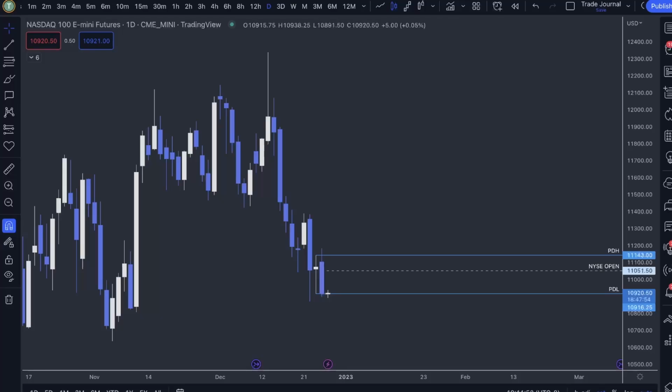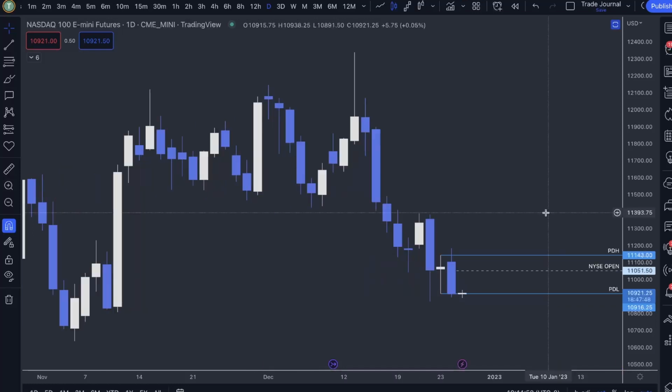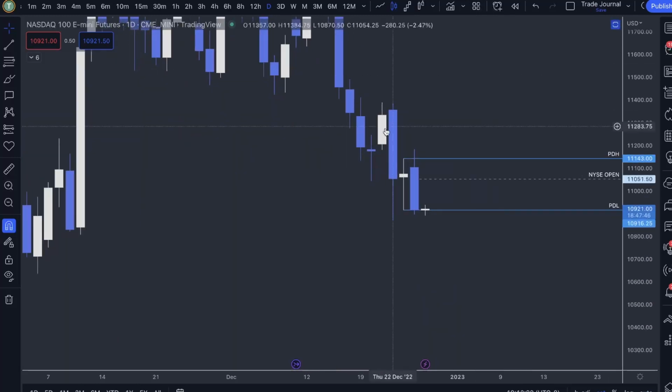Today is Tuesday, December 27th, 2022, back for another recap. And today we had an outside bar. Price took the high of Friday into this little imbalance that was just above, and then ran down to Friday's low, closed right near the low.